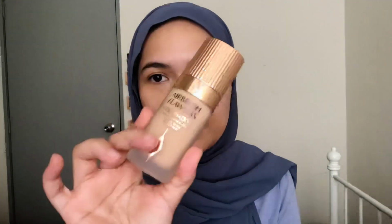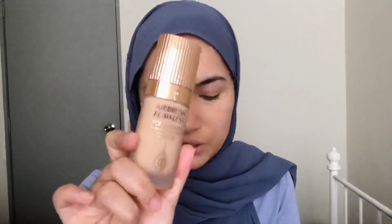So let's get started. I have corrector on my face already and I'm going to apply this foundation from Charlotte Tilbury. This is a must-have if you're into matte makeup. There's an airbrush kind of finish when you use this. I noticed that because even after a couple of hours my makeup still looks new.